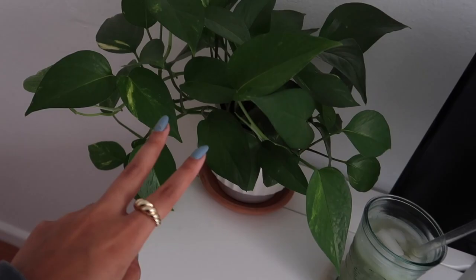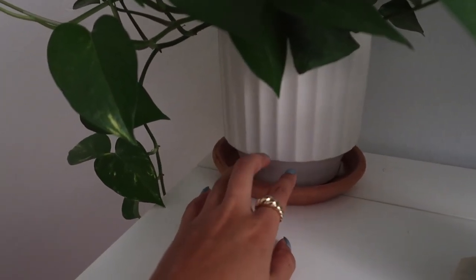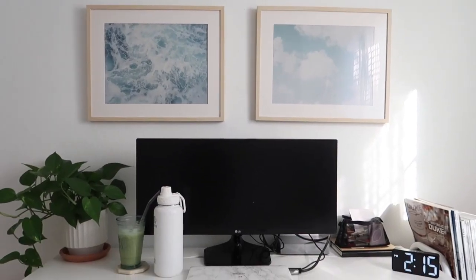This is my second plant that I ever got. I got this planter from Target and then this little saucer from Home Depot. And that is my office space.